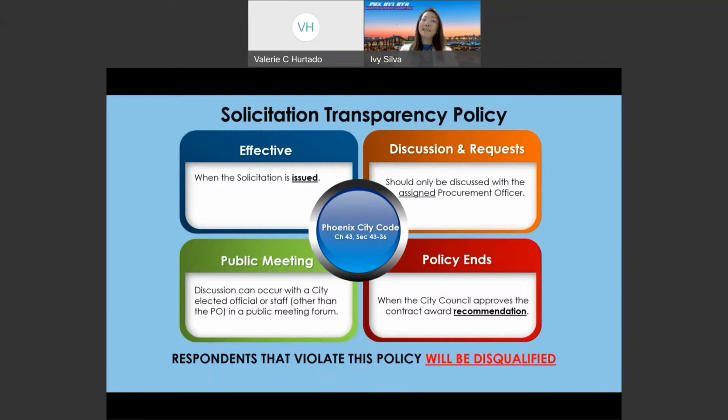The purpose of this policy is to create a level playing field for all the participants in a solicitation process. This policy is also written in the Phoenix City Code, Chapter 43. It requires all the participants in a solicitation process to contact the assigned procurement officer for any comments, questions, or concerns about that particular solicitation. If your company violates this policy, unfortunately, it will be disqualified from going forward in the competing process.